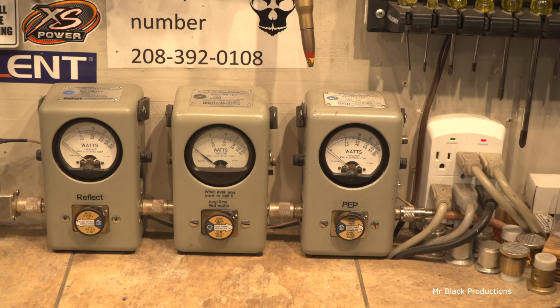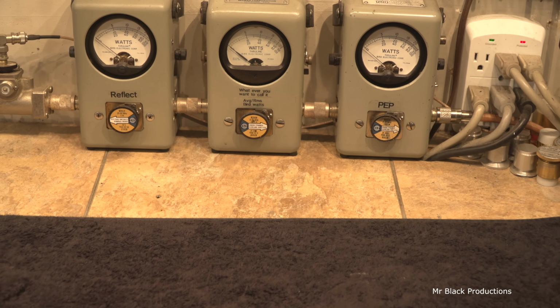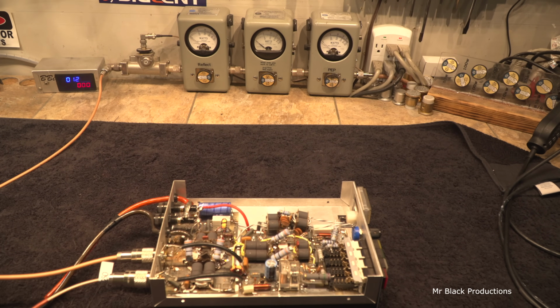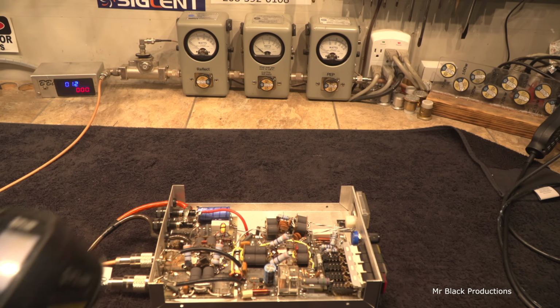Let's grab our heat image device, our FLIR. About 15,000 phone calls this morning. It's already 2 o'clock in the afternoon.